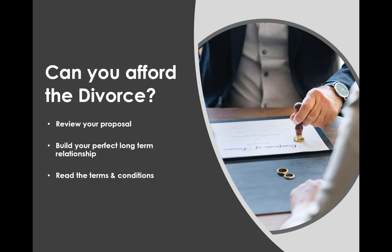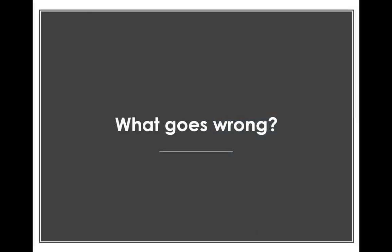Read the terms of the contract. They will be small print. Make sure that you go into that relationship with your eyes wide open. Nobody gets engaged thinking they're going to get divorced, but divorces are expensive. So where does it go wrong? Not to highlight the negatives, but things do go wrong if they're not properly planned and prepared.